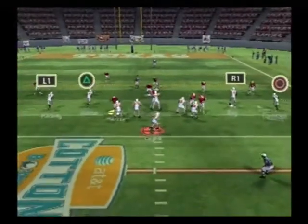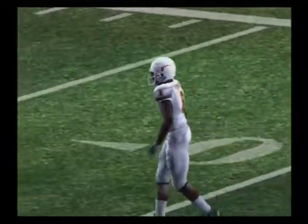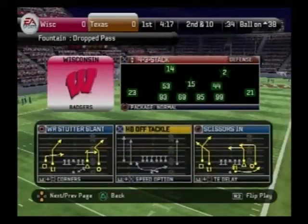The Longhorns come out in a shotgun. Lets it fly. That's incomplete. He might have been looking to run and didn't secure the ball. Well, sometimes you see young players do this. This is something they have to work very hard to be able to overcome.